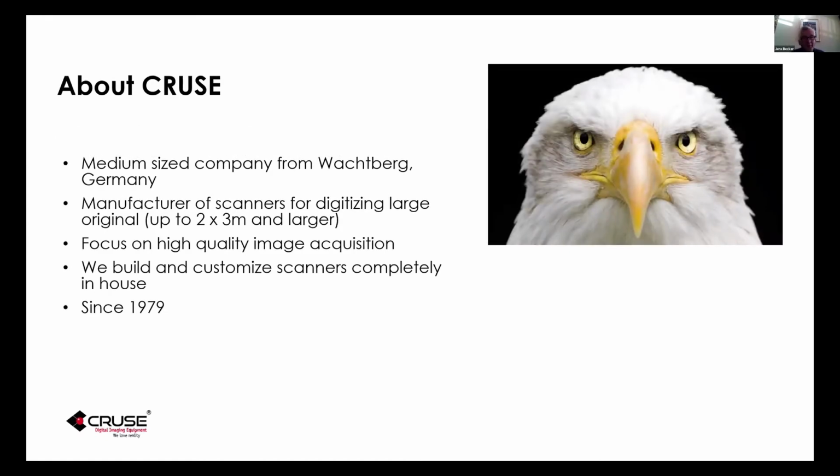Cruse is a mid-sized company in Germany. We have around 26 employees. We build and manufacture customized scanners, and have done so since 1979. So we have a lot of experience, and we are proud to call ourselves a manufacturer. 95% of everything produced at Cruse is customized and developed in-house.